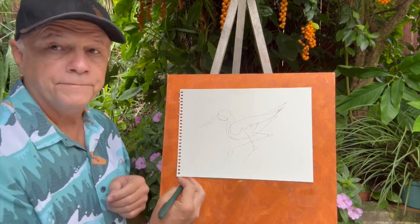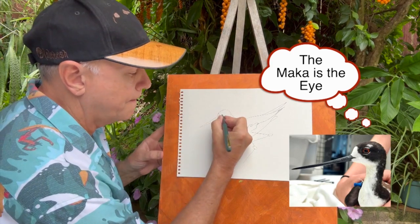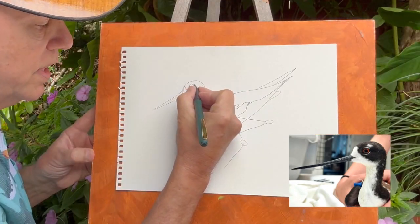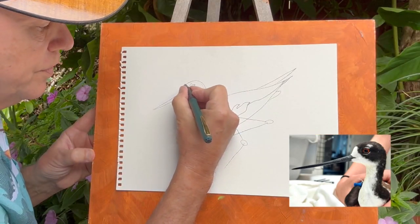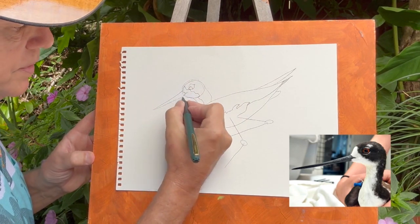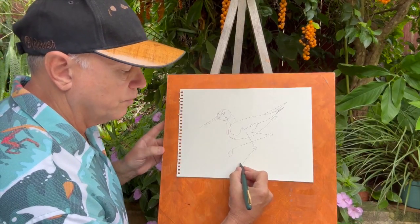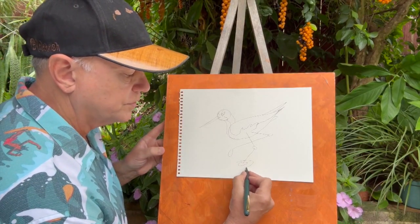All right. Now the maka goes right around where the maka goes. It's actually in the black part. Okay. There, and then you might have a little part over there. The beak will come inside the face a little bit. Now I'll put a little bit of rings in the water, like the river's flowing here.